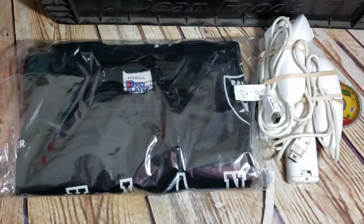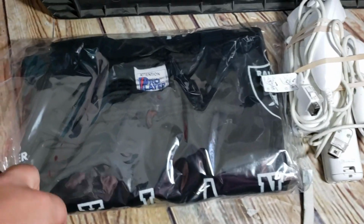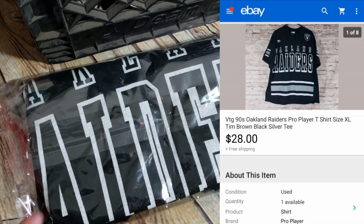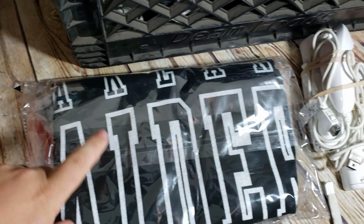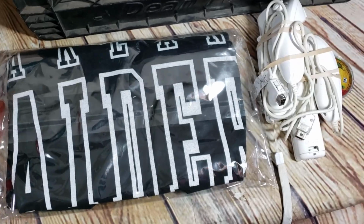Hey everyone, back with the final 3 sales from the weekend. This is a Pro Player Oakland Raiders t-shirt. Came out of a big lot of stuff I bought with a bunch of jerseys and stuff. I forgot what I paid for everything, but this sold for like 28 shipped on the best offer. Super happy about that.